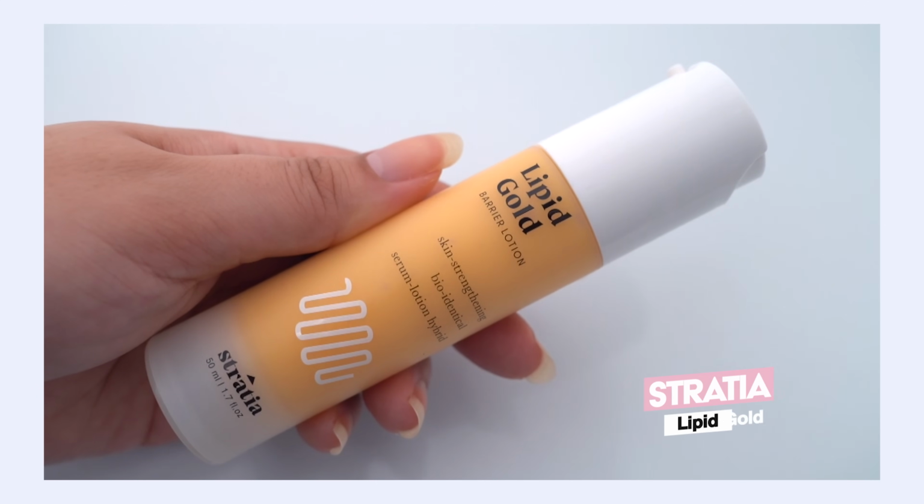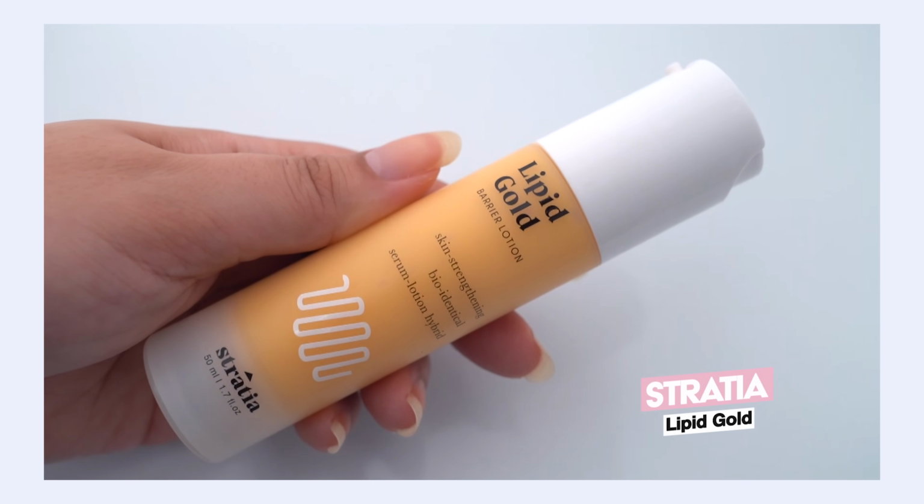Stratia Lipid Gold has got to be the first one that I mention, because that is truly the product that I used in 2018. You see it in all my skincare routines. I have been using it since 2018 when I first ordered it, when my barrier was like non-existent. I was so damaged. This is the product that helped me through.